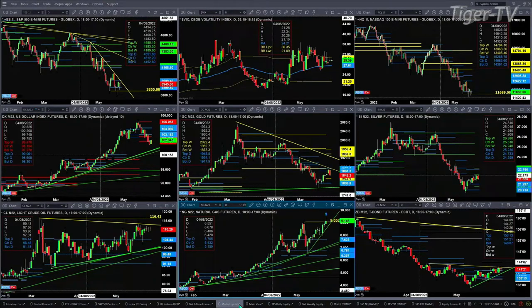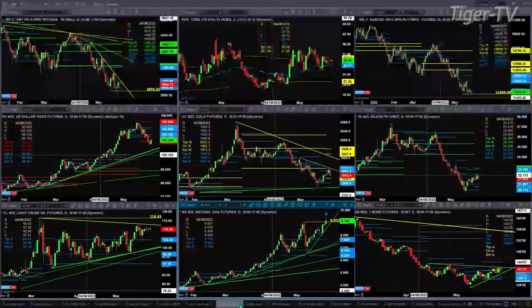Now, in order for that to come to fruition, you need to see that spot volatility get back to and below its 50-day exponential moving average, 2761. So that's the caveat with regard to any kind of a rally inside of the S&P 500.